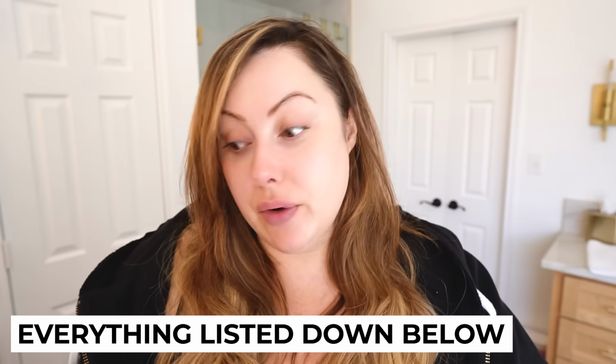I'll list everything below if you all want, but vitamin C is great for protecting your skin from damage outside. It's great for fading pigmentation. There's so many benefits for that. So I use it every single morning. I wash my face, I do a toner, I put my vitamin C serum on, and then moisturize. That's it.